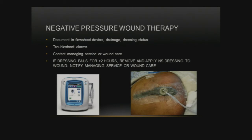Negative pressure wound therapy. You'll never have to put them on. You may have to take them off. So you document in the flow sheet. You need to chart what device it is, the drainage, the status. You'll look there and you see that black. That is the black foam dressing, and when you look at that, what you see now is totally collapsed, meaning that the suction is in place. If it is not in place, then that black foam will rehydrate and it will become foamy and spongy.